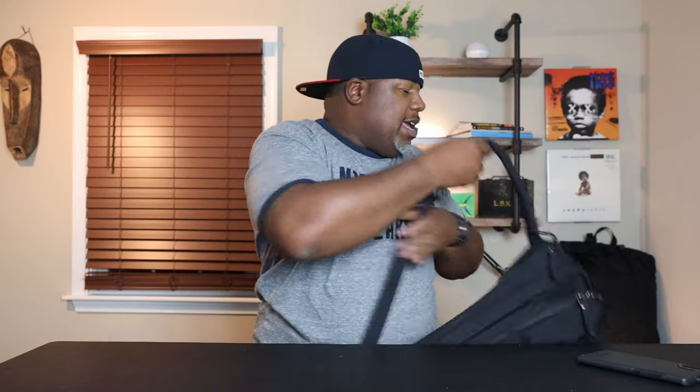So for me, I do the cool kid thing. I throw the backpack on like this, and then I'll flip it around, and then the organizational panel is the wrong way. So that's one thing that was a drawback.